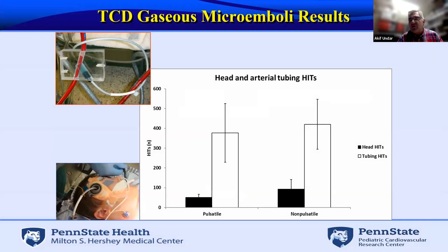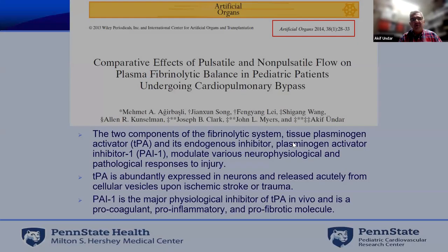And again, we can use the same transcranial Doppler device. We can monitor the middle cerebral artery for the HITS or gaseous microemboli, as well as in the circuitry using this custom-made housing unit for the second transcranial Doppler probe. And as you can clearly see, it's actually lower in the pulsatile group compared to the non-pulsatile group. In this circuitry, it's a very similar number of microemboli.